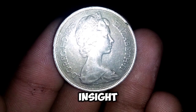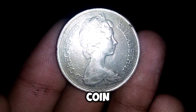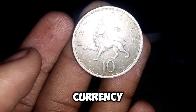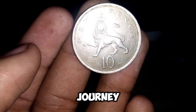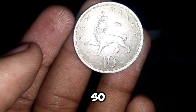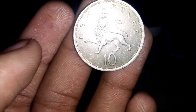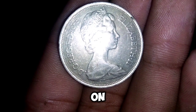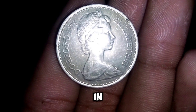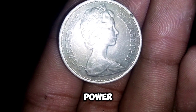Thanks for that insight, Raul. It's clear that the 1986 25 centavo coin isn't just a small piece of currency, it's a significant marker of the Philippines' history and the country's journey through a pivotal moment in time. So, whether you're a seasoned coin collector or someone who's just getting started, the 1986 25 centavo is definitely worth keeping an eye on. In 1986, the Philippines experienced the People Power Revolution.